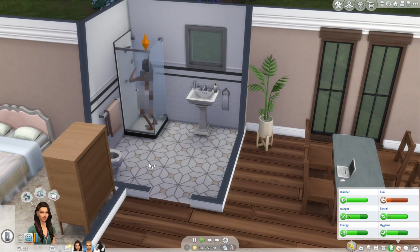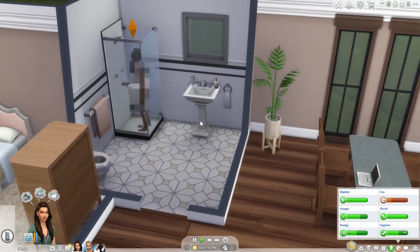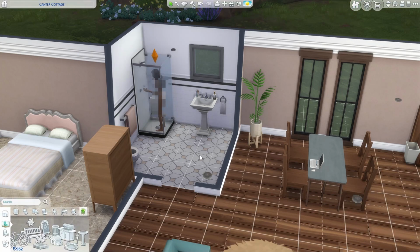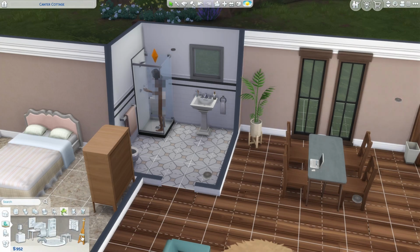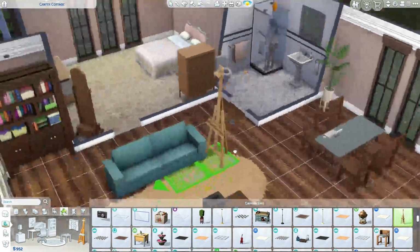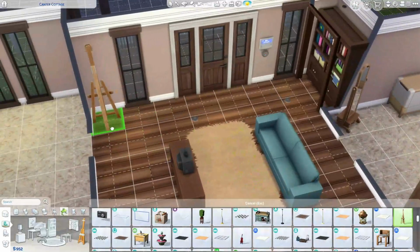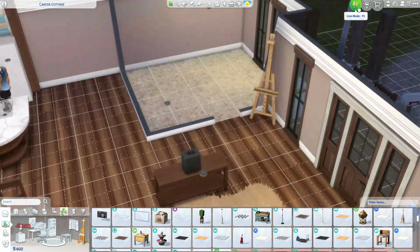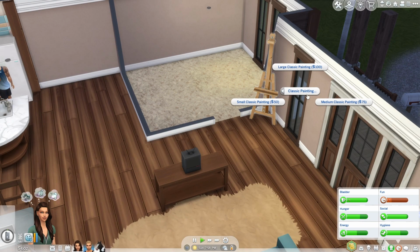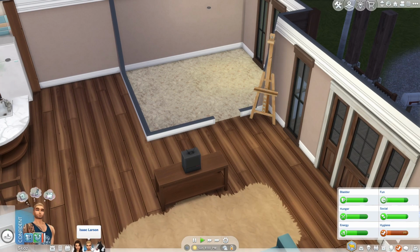Oh my lordy, we need to get an easel and just paint just to make some money. I think we're gonna get an easel because that's always the simplest way, and then they're always good at art. To be fair though, I feel like she is quite artistic, even though she has not proven herself very artsy so far, but that's not to say she's not. We're gonna just do a medium painting.